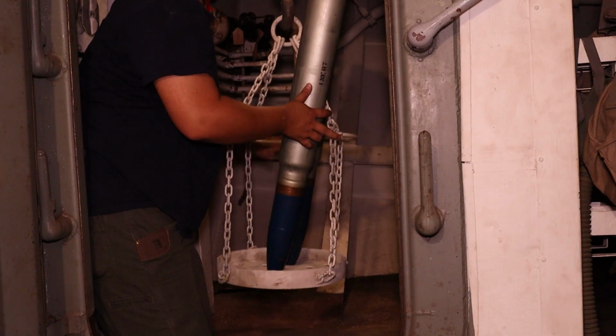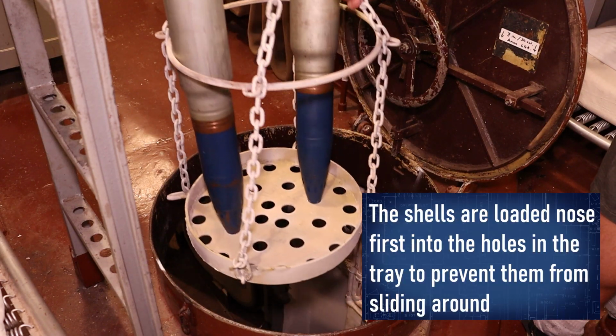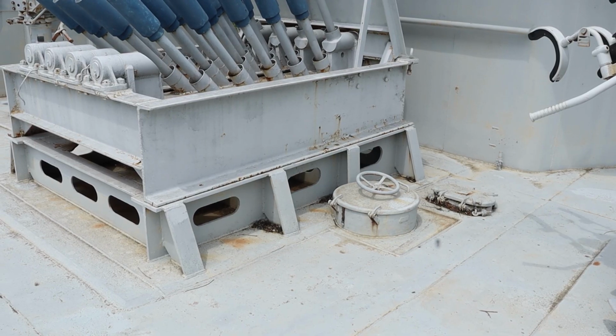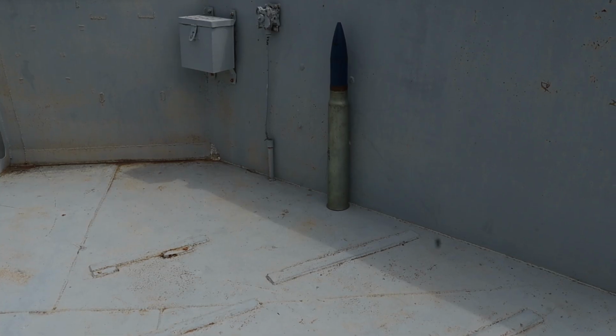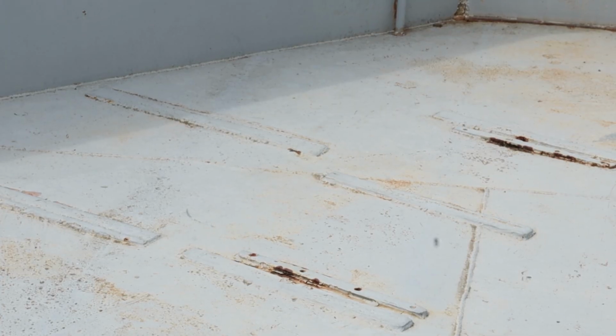Not all of it was stored in the 3-inch ammo locker. Some of it was stored up top at the ready-use lockers. The 3-inch ammo would be taken from this room and loaded up onto a tray that would have been pulled up with a block and tackle up to the main deck. After the ammo was hauled up with a tray and then passed through the hatch there, it probably would have been loaded up into one of the ready-use ammo boxes for later. Those boxes have long since been removed, but you can still see the mounts where they would have been on the deck.